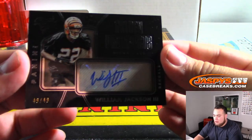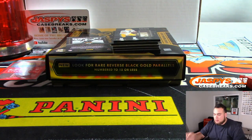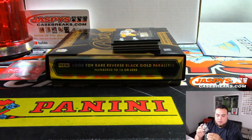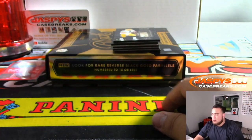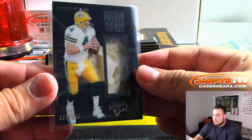We have William Jackson III to 49. Cincinnati going to Monty. And then we got Golden Hand, 7 out of 25. Allen Robinson for Jacksonville. Jose with that one. All right, last stack right here, folks. Good luck. Favre, Hans with that one. Little Golden Arms.